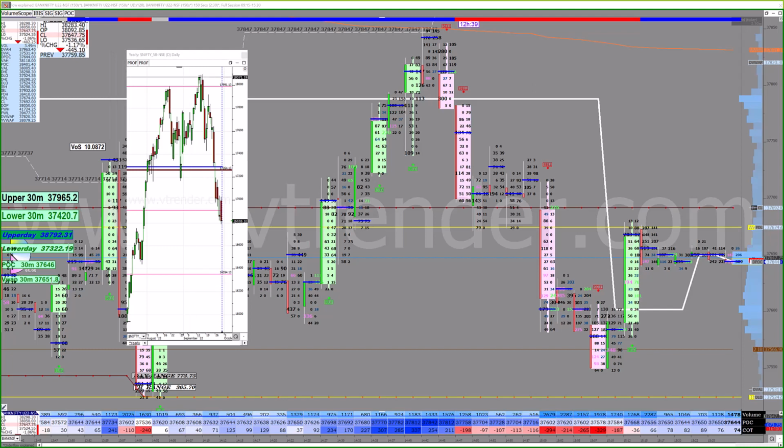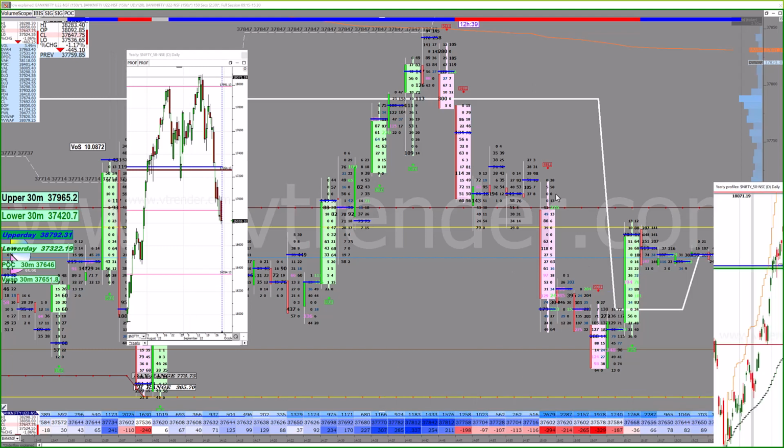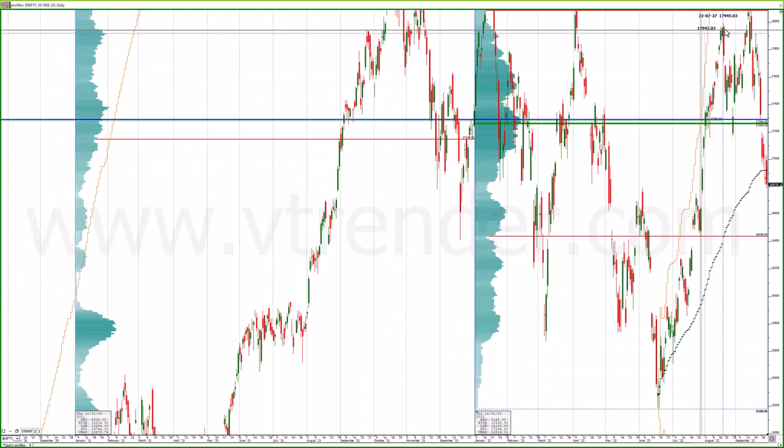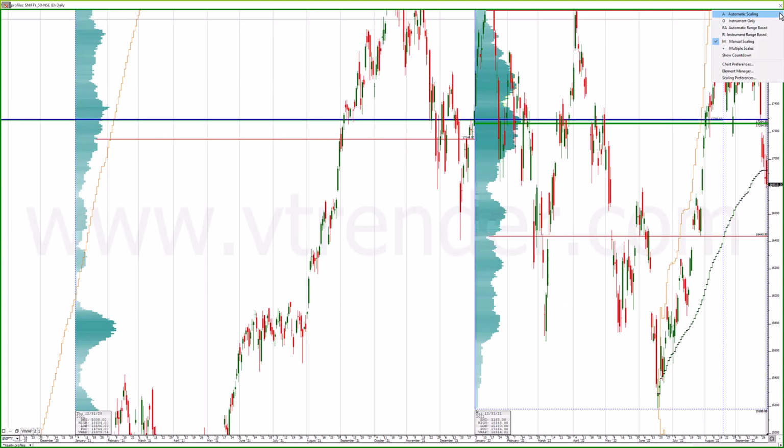break, right? Now the thing about these zones, these are not something which you watch on a 5-minute or a 10-minute chart, right?